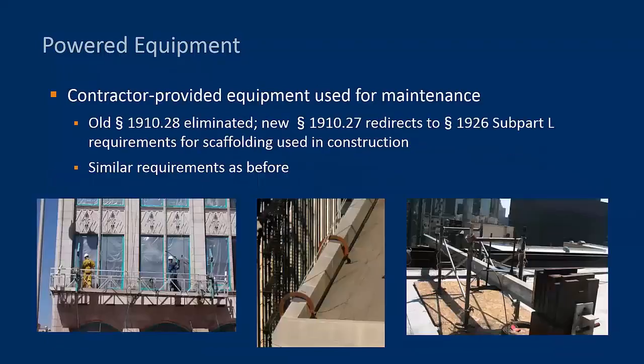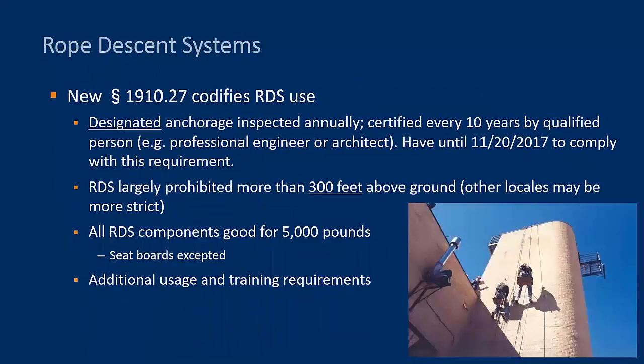The contractor equipment is governed by Section 1910.27. For contractor-provided equipment, such as swing stages, parapet hooks, counterweighted outrigger beams, and so forth, the old section for this equipment has been completely eliminated and replaced with a new section that now essentially redirects to the construction provisions in 1926. The requirements have not really changed in a fundamental manner, but they're now a little bit more consistent with those that are used for construction activities.